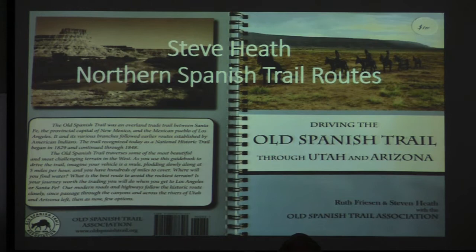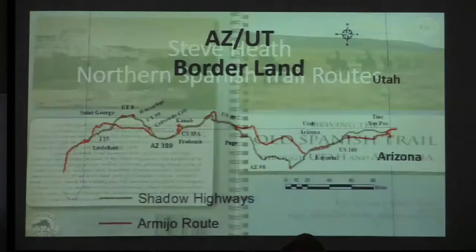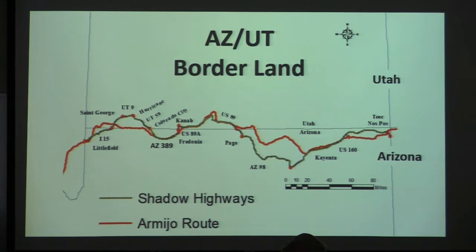Many of the places we will look at today are included in Steve's book. He focuses more on the history. The shadow highways parallel or are in close proximity to Armijo's red travelway. So again, the travelway is in red, and we're going to be looking at US 160, Arizona 98, US 89, US 89A, Arizona 389, Utah 59, Utah 9, and I-15. Those are the shadow highways that are in close proximity to Armijo's travelway.